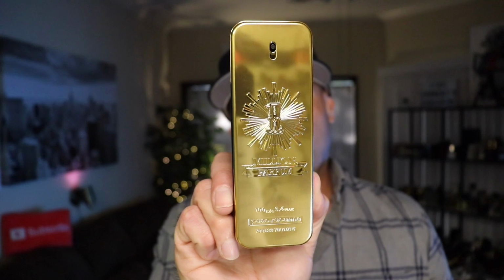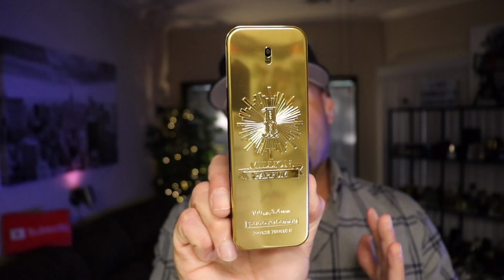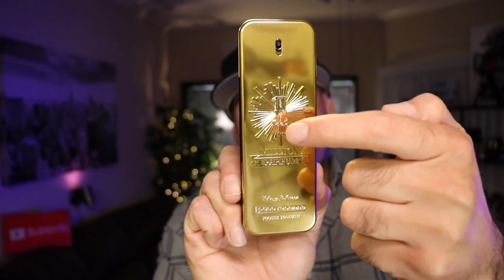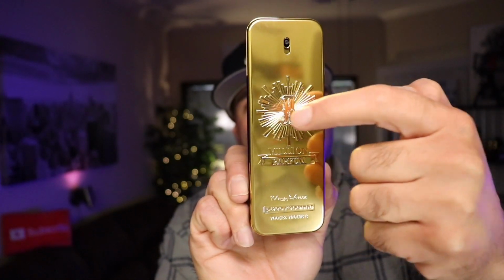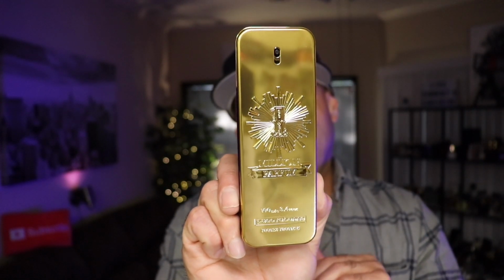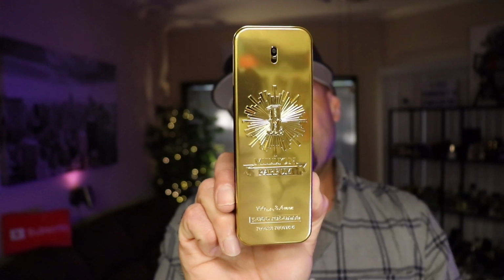So here's the bottle for 1 Million Parfum. It still does resemble the other bottles from the line, looks like the gold bar. The only big difference I can see is it does have some lines shooting out from behind the number one. I think it's supposed to resemble maybe sun rays, not really 100% sure on that one. But it does resemble the other ones. Other than that, not too many changes with this bottle.